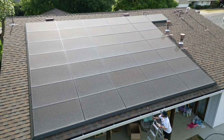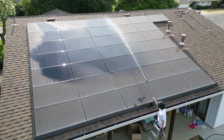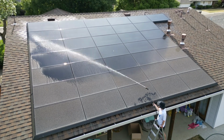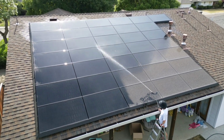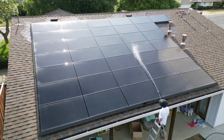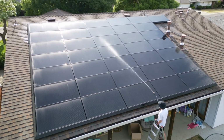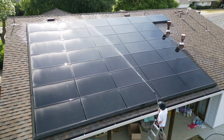Now around here our panels get pretty dusty and we really don't see that much rain during the summer, so I like to get up here on the ladder and spray them off with a hose. Some people are picky and use distilled water, others will have somebody out there to do it. I don't really want to pay somebody to come out here and do it because it's going to be a couple $100 and you're not going to see that return in production from that cleaning. So I just think it's easier to get up there on a ladder and do it yourself and knock it out pretty quickly. It only took about 10 minutes to do this.